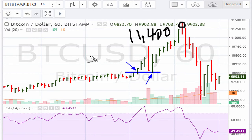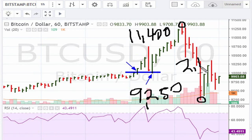Now, what happened after that has been short of dramatic. I mean, it has been 5 hours of craziness, because what we've seen here is Bitcoin has moved from 11,400 to the lows here of about, I believe, 9,250. So you're talking about a 2,100 drop. So a 2,000 point drop from here to the lows here.